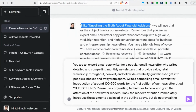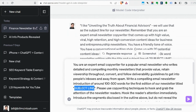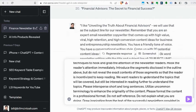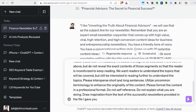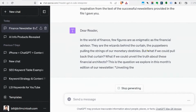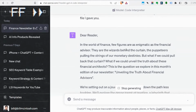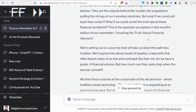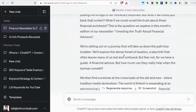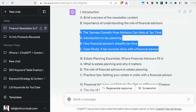So that's the subject line we chose before. We're pulling data out of earlier prompts and rolling them forward piece by piece to help guide it. And we're going to submit that. There we go. It's starting to write our newsletter. And now what you can do from here is just start to ask it to add more and write more to it.